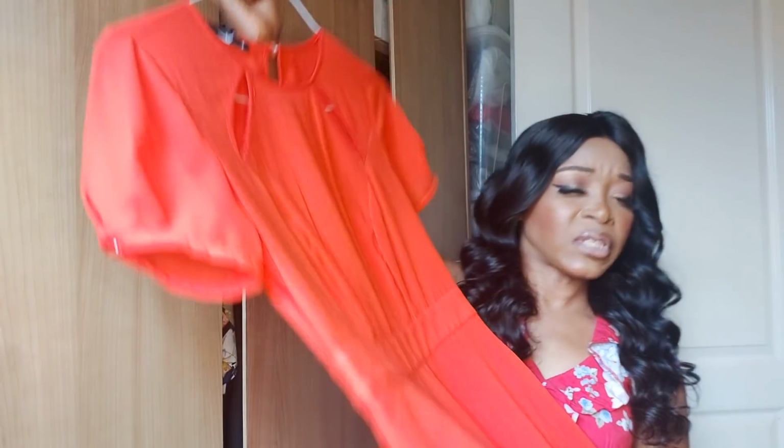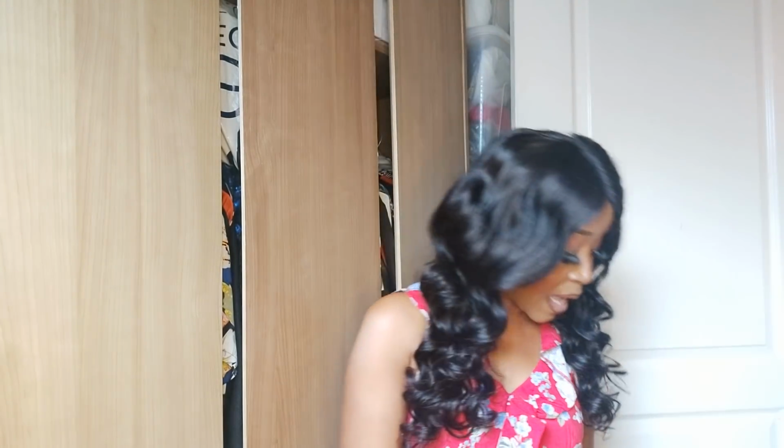So I've got that dress, and what I've decided to do with this one is complement it with orange. Yes, I have. And I've used that.